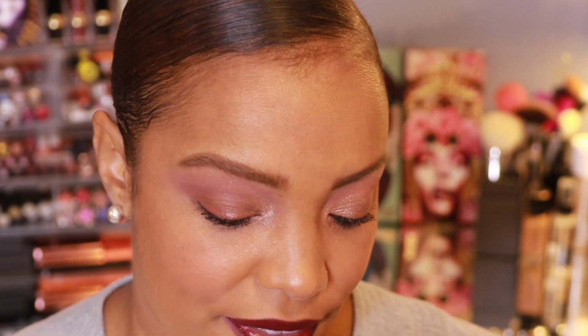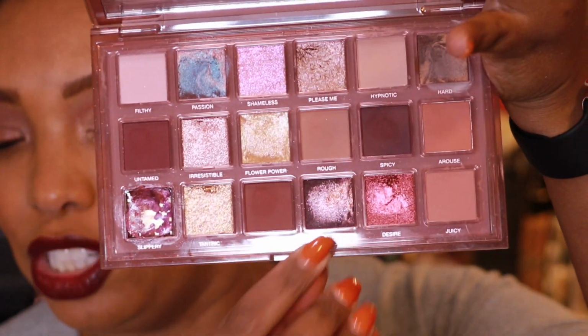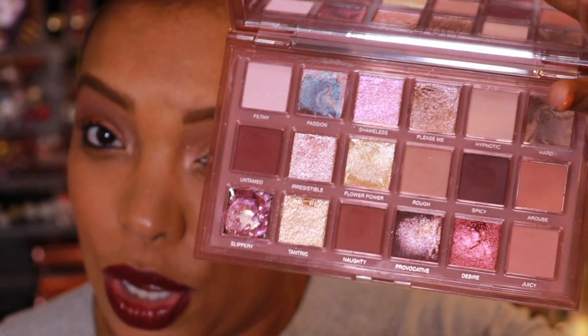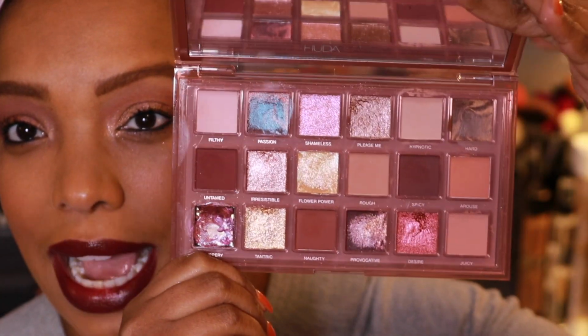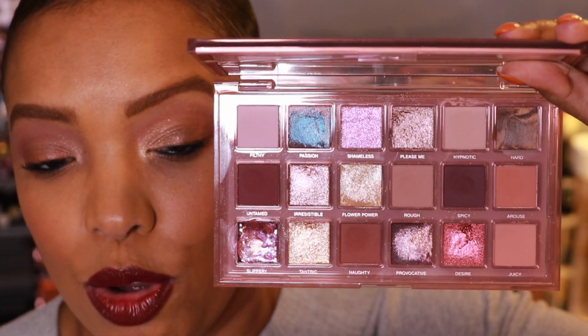I think it is absolutely beautiful. The formulation of it shows up very well. It's very smooth, it's creamy. And the same with this particular shade, Provocative. I think this one is just more of a surprise. You don't really know what you're going to get. It's a little bit red, but you have more rose gold in it. So it just all kind of depends. But I feel like overall the palette is very beautiful, very wearable.